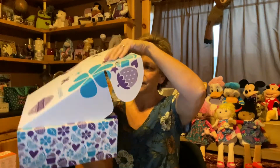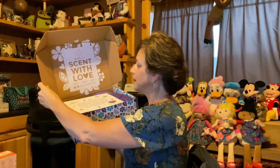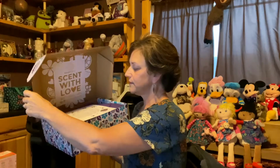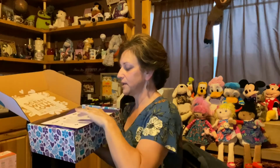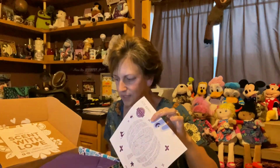All right, so these boxes open like this, okay? And when you open it, there's a nice little sign on the top that says sent with love, hashtag happy whiffing, and it's the Scentsy Whiff box. And then there's always a piece of paper on the top. So we're gonna look at that first, and yes, there is crinkled paper in there. So there's like crinkled paper dust.